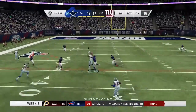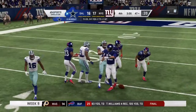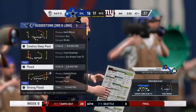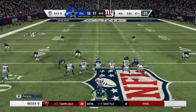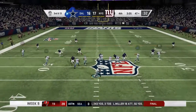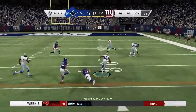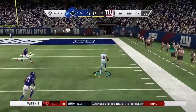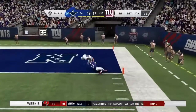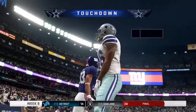Now Murray. And this one incomplete. Too much contact to hold on to that one, and it's 3rd down. Possibly a turning point. Big play coming. This is 3rd and long. To throw is Murray. Got a man, that's Trent Sherfield. And he's got room. And he is into the end zone for a Cowboy touchdown.